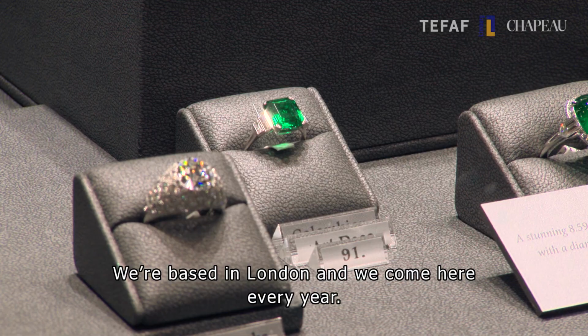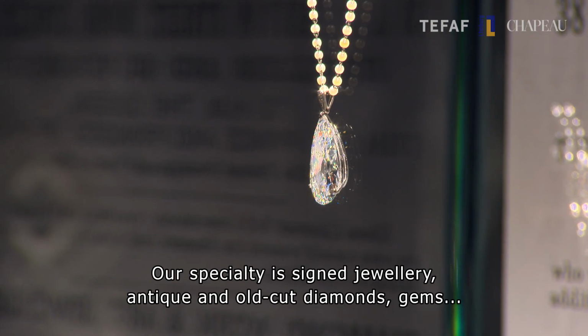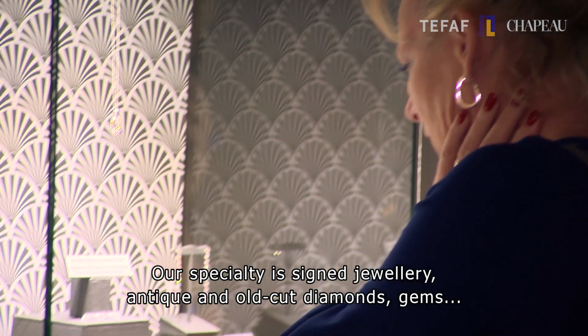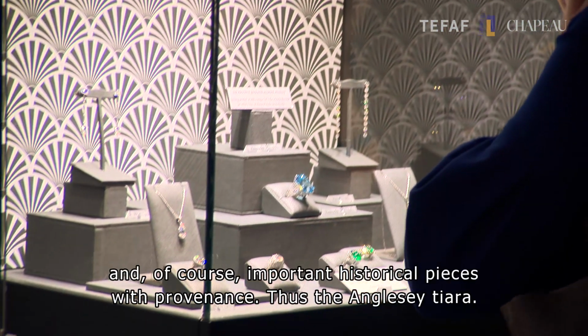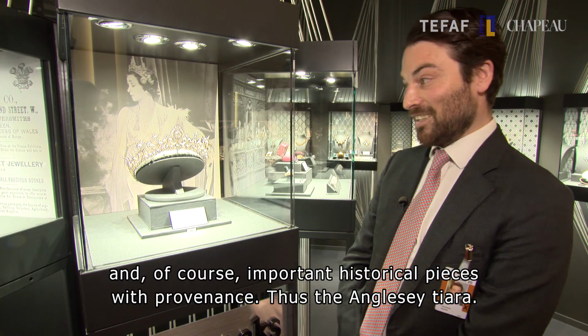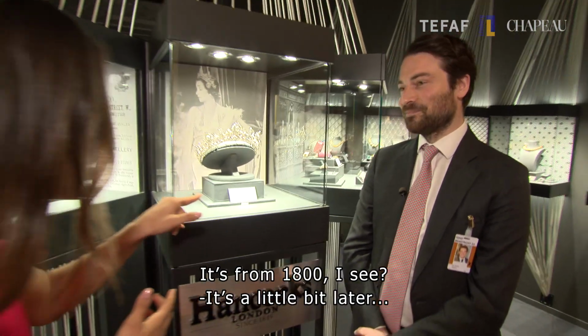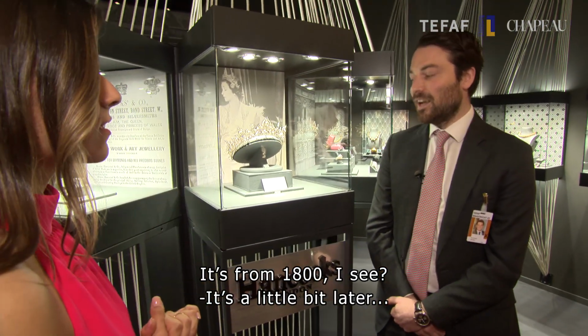Sure. So we're based in the Burlington Arcade in London, and we come here every year, of course. Our specialty is signed jewellery, antique and old cut diamonds and gems, and of course important historical pieces with provenance, thus the Anglesey tiara. Yeah, because it comes from a very 1800, I see. It's a little bit late.